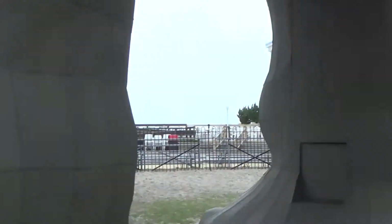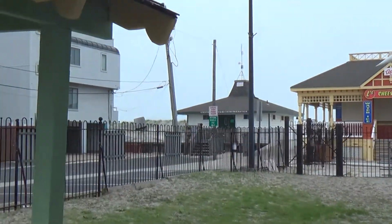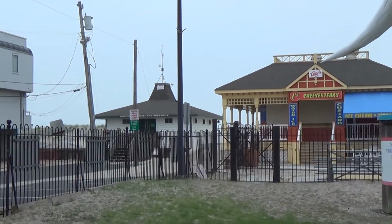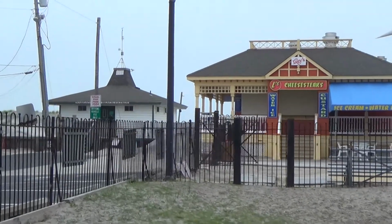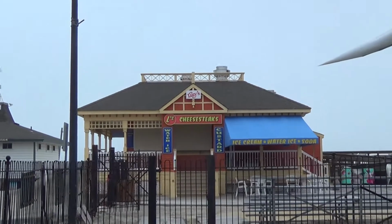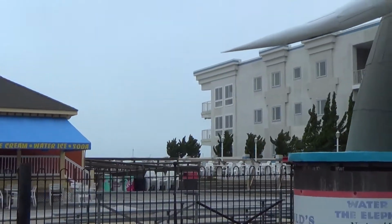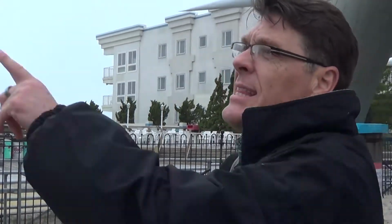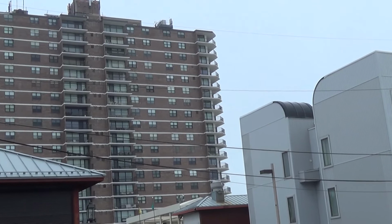Let's go around to the front, Blake. He owned a lot of land. We're right at the ocean, as you can see. We're in Margate, and Lucy the elephant lives in Margate. She's been here a long time, been restored. She was moved one time to this location. Was she? Yeah, see that building over there? She was in the middle of that building.